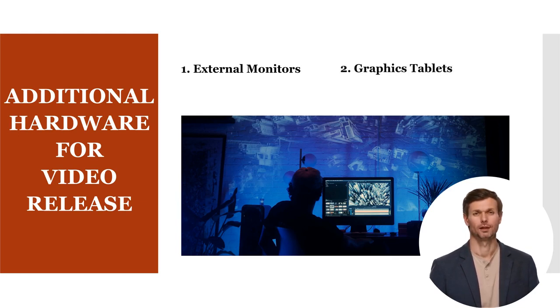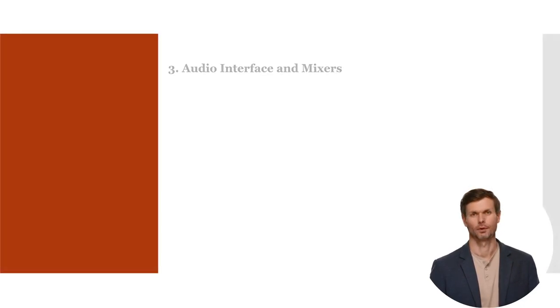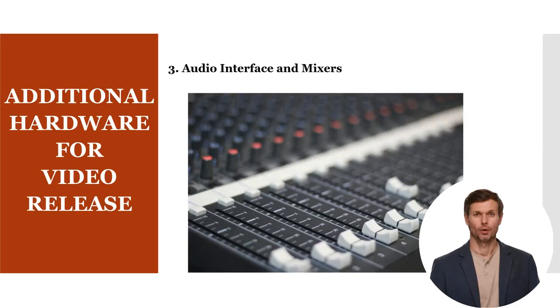Graphics tablets are valuable tools for video editors and animators. They enable precise control for tasks like drawing, masking, and retouching during post-production. For professional audio recording, an audio interface is often used to connect microphones and instruments to a computer. Mixers allow for more control over multiple audio sources, making them useful in scenarios like recording interviews or live events.